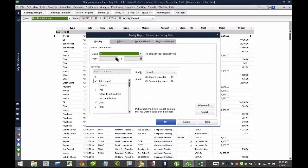Under dates, I can select all. That way, with pivots, I can always filter dates. So I prefer to always just export everything.